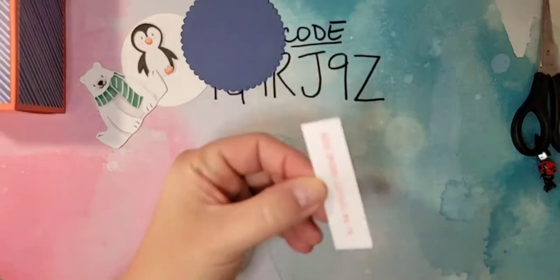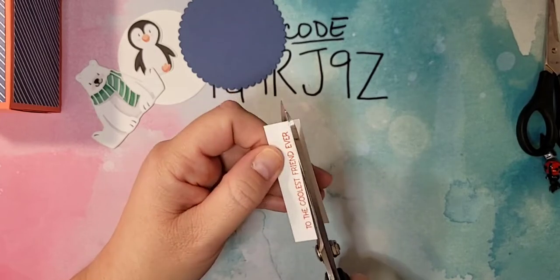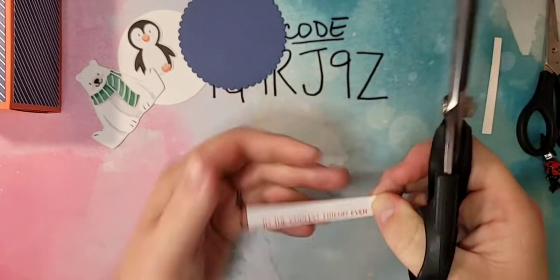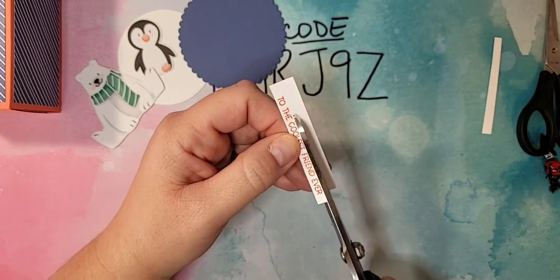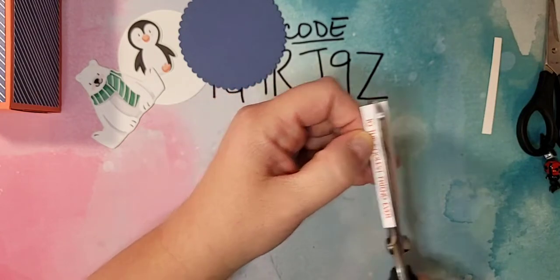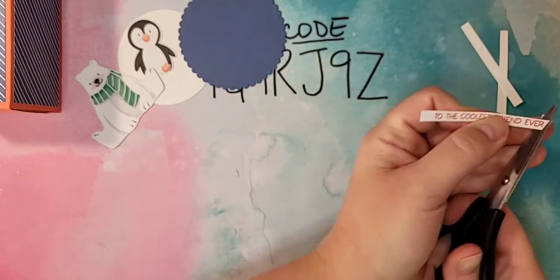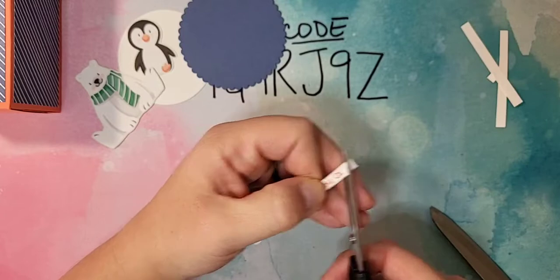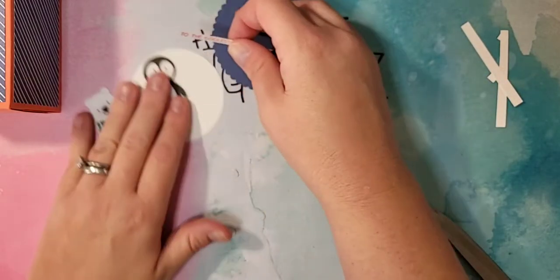And then I'm just going to trim this out. I'm just going to grab my scissors and trim it real close to the words on both sides. There we go. And then on the ends here, I'm just going to angle it a little bit, just like that. Okay, so see, super tiny, but it's going to be so cute.